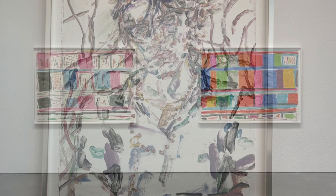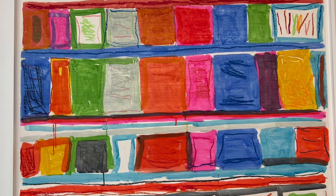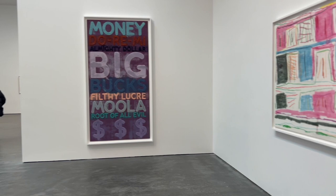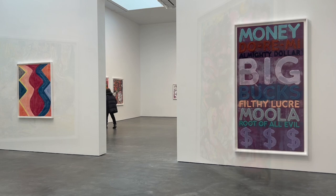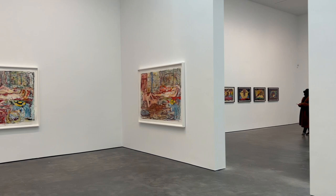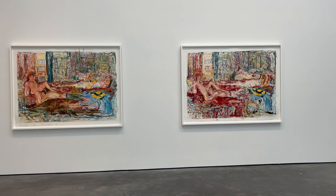I love these prints by Stanley Whitney, and I love that his work is always instantly recognizable. These are prints by Cecily Brown, and they're quite a sexual departure from her usual themes, which surround hunting dogs and animals, but still her signature abstract figurative style.